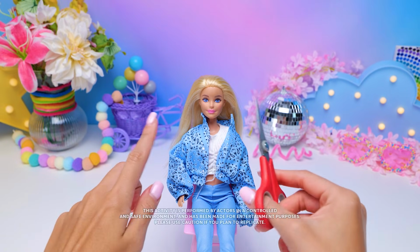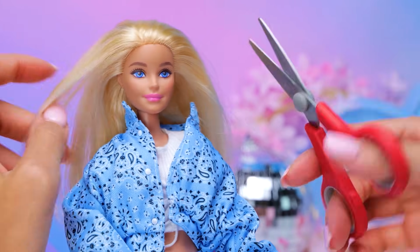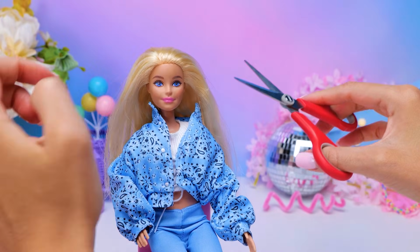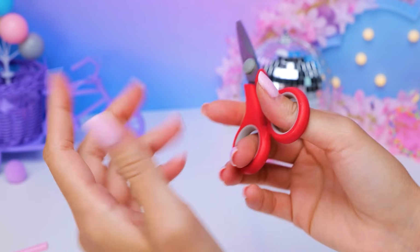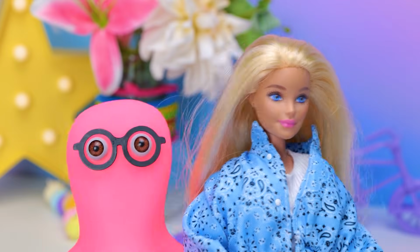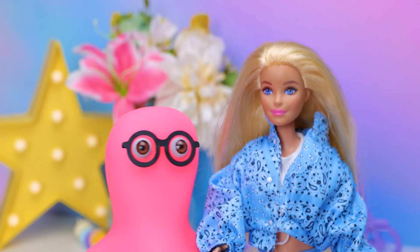All right, Barbie. Ready for a glow-up? Chop, chop. Sue, are you sure? I kinda like my hair already. Trust me, you're gonna love it. Mine! Oh, Sammy, I'm not done yet. Huh? Sue, you don't know fashion at all. Long hair is so in trend right now. That was close. Thanks. No worries.